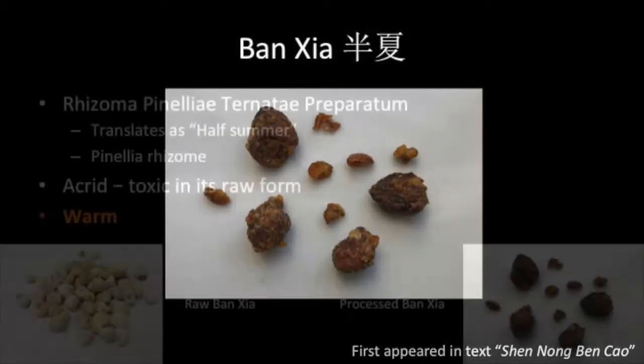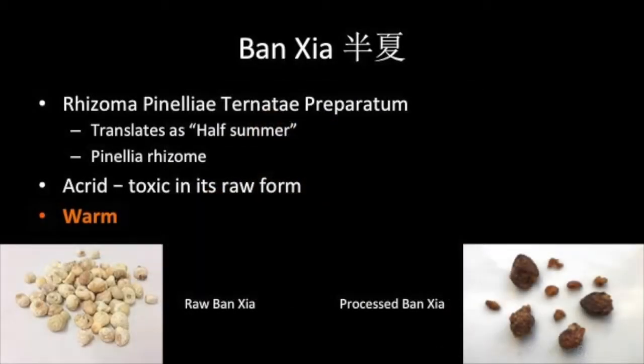Banxia is Pinellia rhizome. Its name probably refers to the fact that it is harvested in the middle of the summer. It is acrid and warm, and it is toxic in its raw form. To be used internally, it has to be processed with either ginger, or more often with licorice, in which case it is called zhi ban xia. The processed form is always used by default.